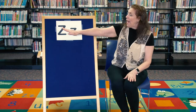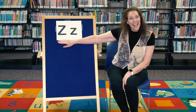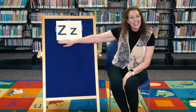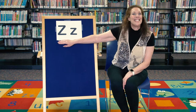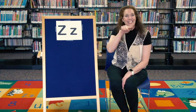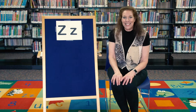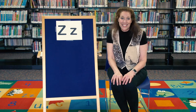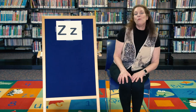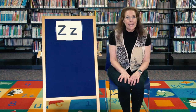Yay! Good job. So I have a letter up here. This is the very last letter of the alphabet, and it is the letter Z, right? Z. Z, and it makes this sound. It goes zzzz. What are some words that start with the letter Z?